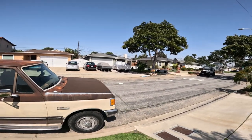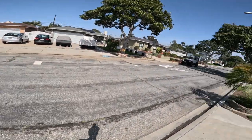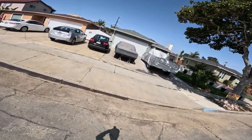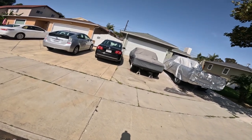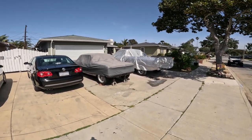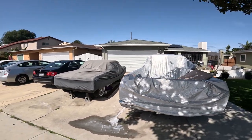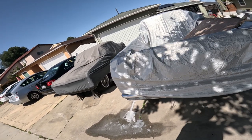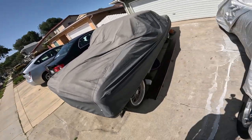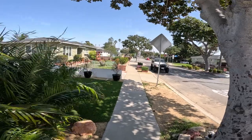The first car we've seen from the 40s on this channel. Seen several cars from the 60s and some from the 50s. I don't know what this is. I don't know what either one of these cars are. One's a truck, obviously. I don't know what the other one is. Can't tell. I don't know. Hard to tell a car when it's covered up.